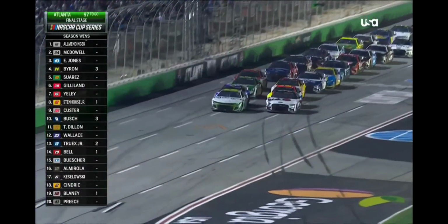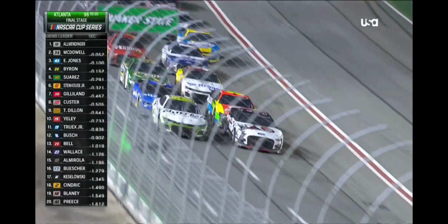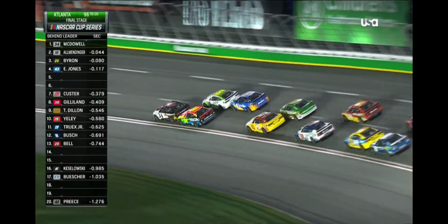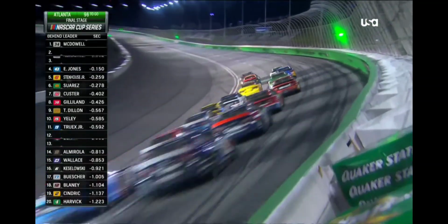Eric Jones pushing hard now on A.J. Allmendinger on the outside with Byron pushing McDowell on the inside. The cars that were battling for the lead are now 15th and back. Michael McDowell, with a big old sheet of Bear Bond repair tape on the right front corner of his race car, has the race lead off turn 2.